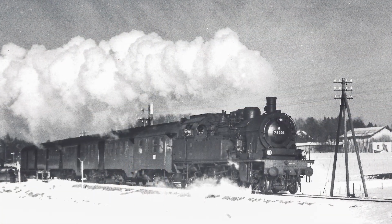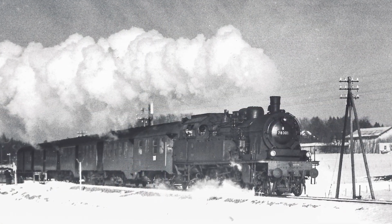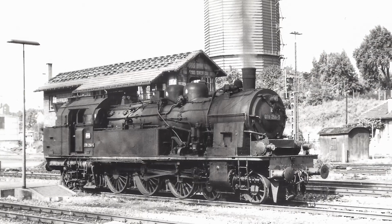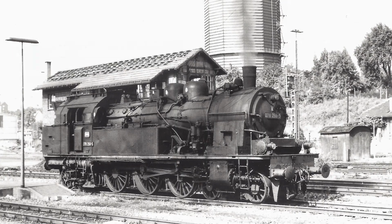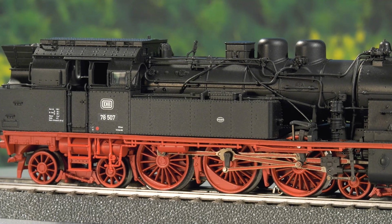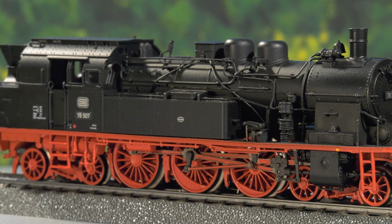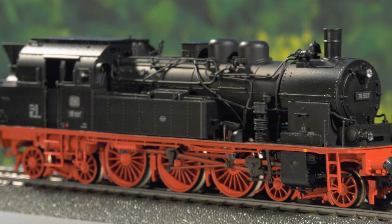The prototype could be found operating all over Germany, which is not surprising given that 540 pieces of the former Prussian T18 were built in different versions. The Märklin model is made of metal and will be equipped with an MFX Plus decoder. The boiler will house a high-performance motor with a flywheel.